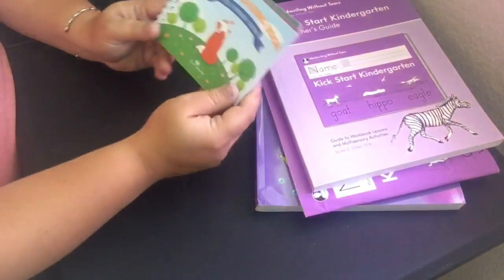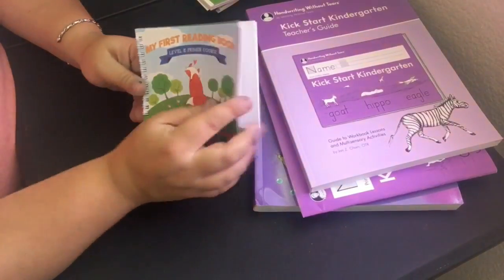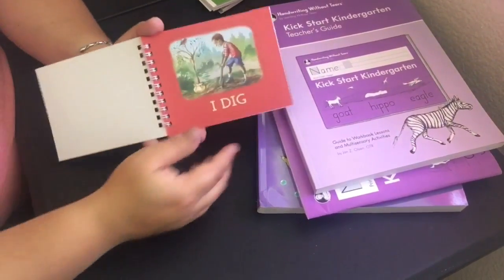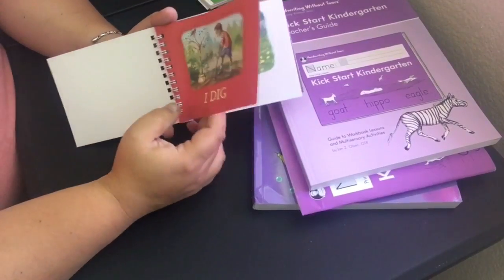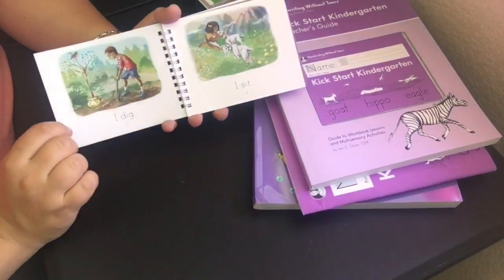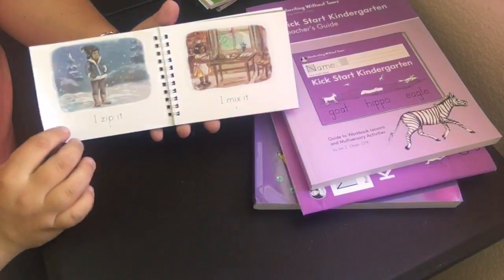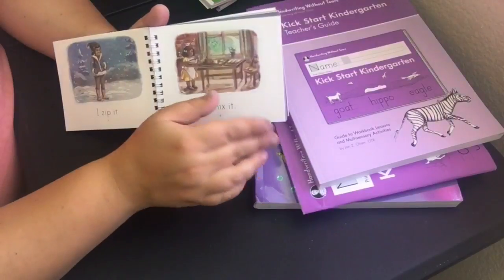And then this came with the Level K Primer course. It's the My First Reading book. So it's, like I said, it's the course. They are going to learn some very simple words. So that's what this looks like.